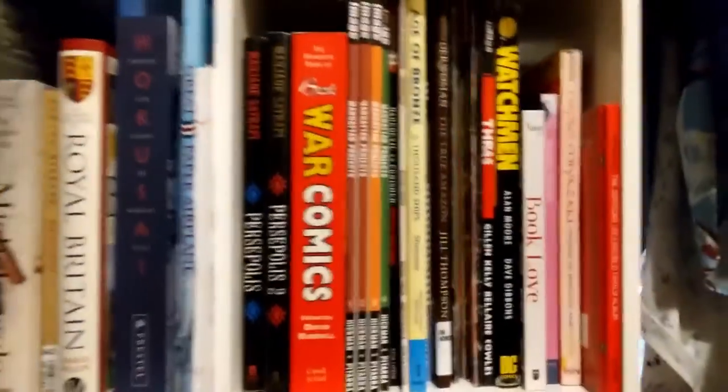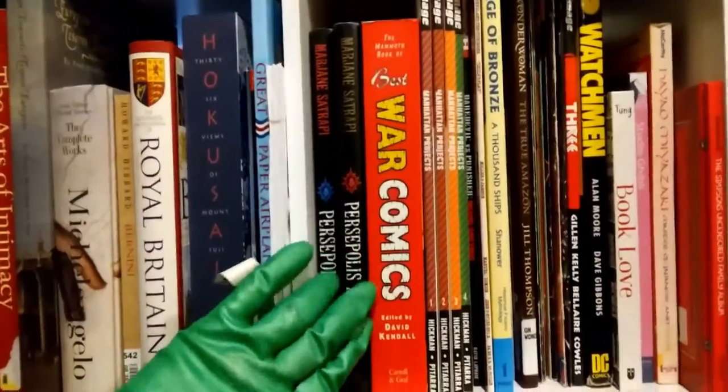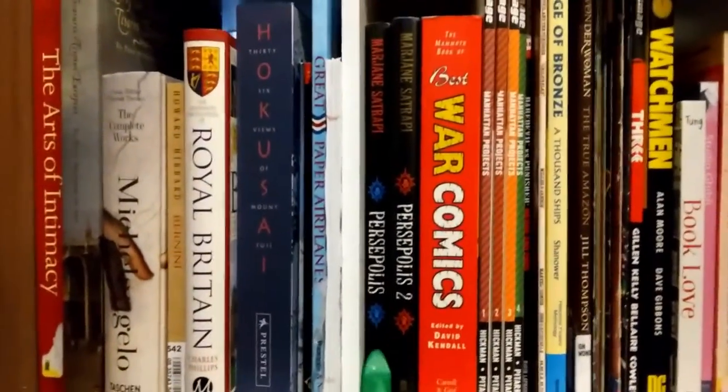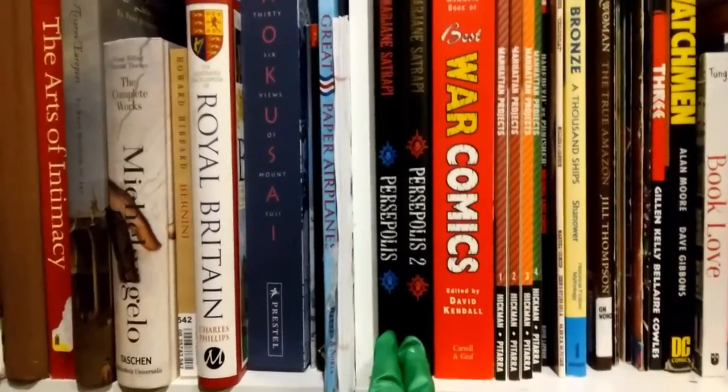Then over here we got graphic novels and art and stuff. So we got Persepolis, which I was super happy with. These are usually pretty pricey, so I've never had my own copy, but then I saw them somewhere, and they were like $4 each, and I went, are you serious? That's the price? And I went, okay, let me get that.